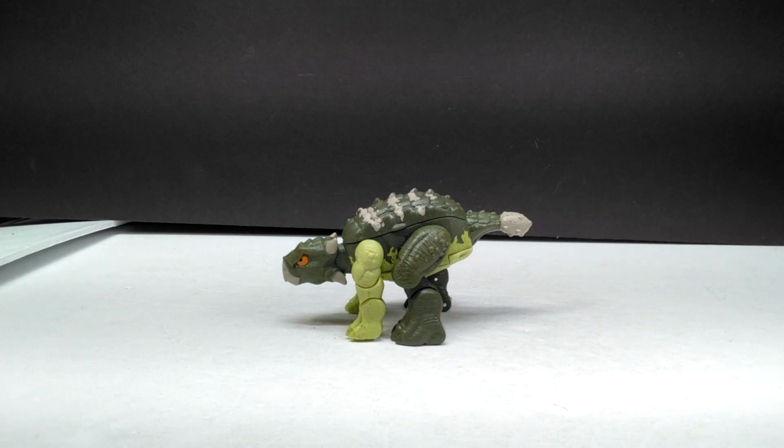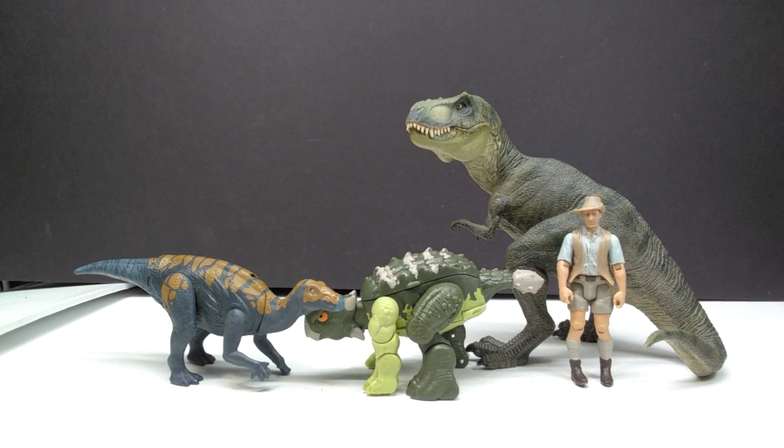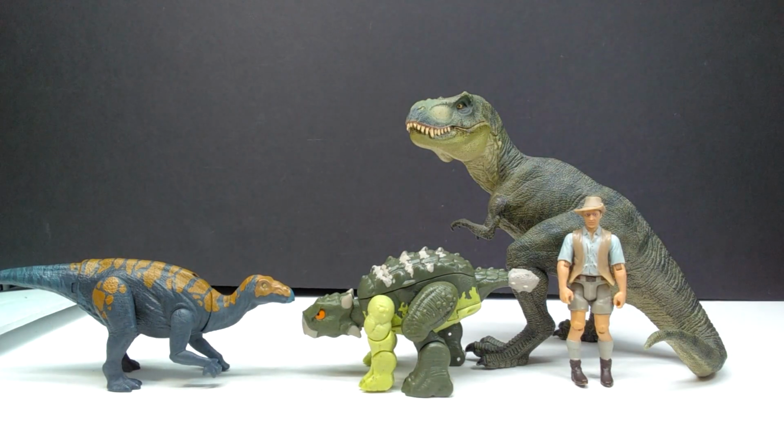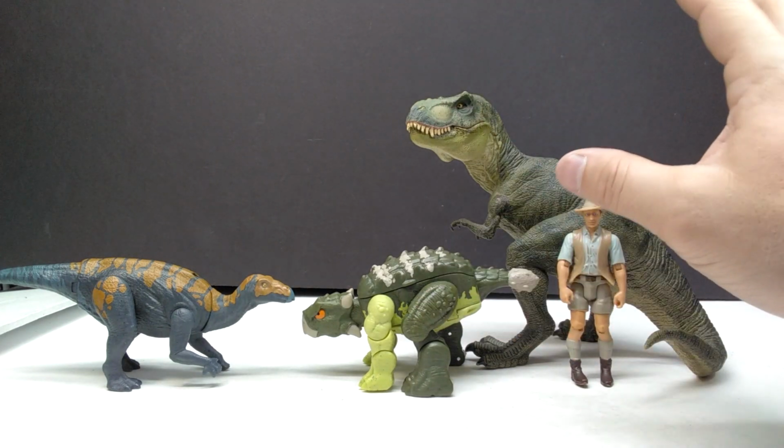But for a size comparison, there is Mr. Papo T-Rex, the Attack Pack Ankylosaurus, and Robert Muldoon from the Mattel Jurassic World toy line next to our Ankylosaurus T-Rex Fierce Changers figure, and you can see that these ones are pretty similar in size to a Danger Pack, Attack Pack, Wild Pack style figure. And that's also the way they're portrayed with their packaging, in a similar style to what you get with the Attack Pack, Wild Pack.